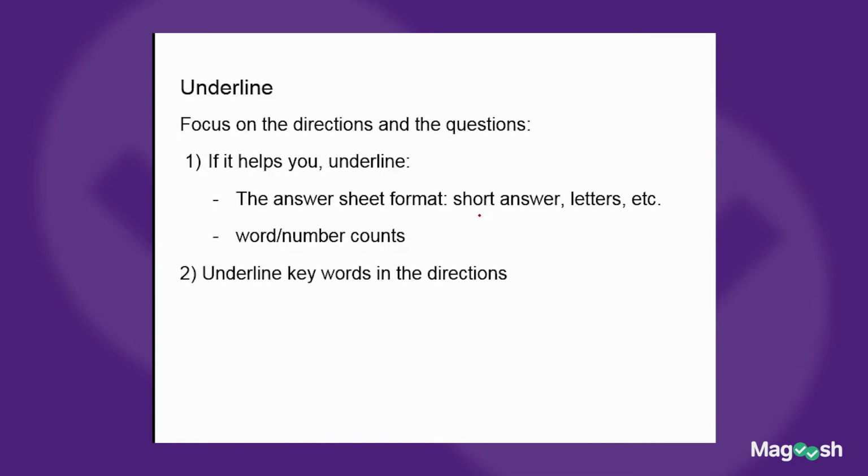Okay, but more importantly than this, you want to go and underline any key words that are found in the directions. The directions for different types of questions will generally stay the same, and so through our lessons and then through the practice questions you do, you will become pretty familiar with what the directions say. But every set of directions will ask you to look for something a little bit different. There will be a focus to the directions that is directing you to certain kinds of information in the passage.